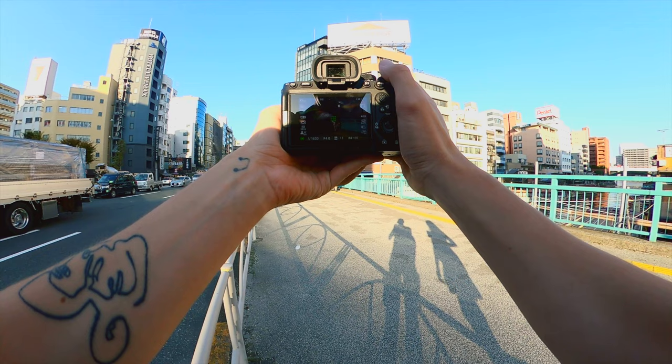There's a dude in here sleeping. It's actually quite a cool shot. Landscape. So in here, there's a dude having a rest.